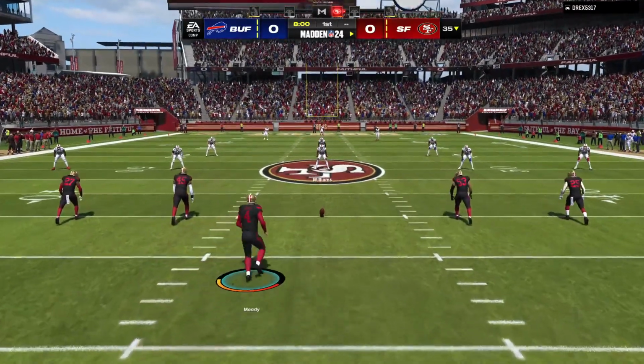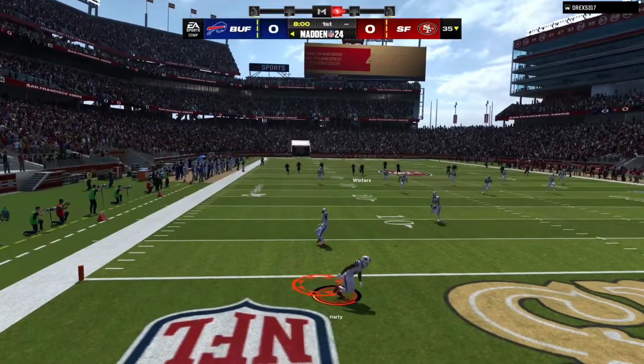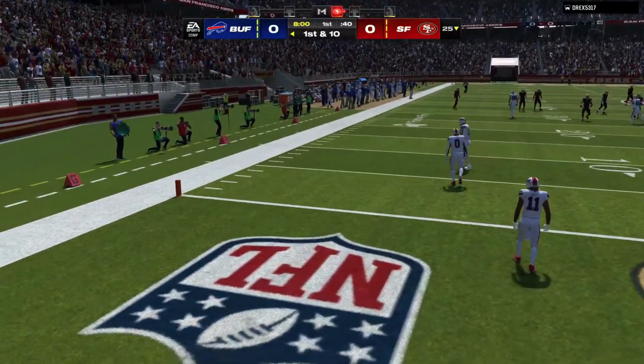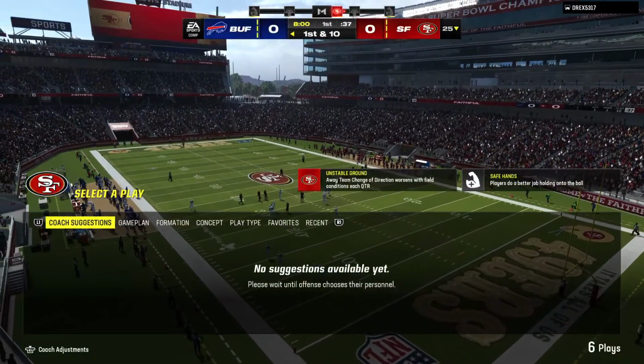The kicker, Jake Moody's got it teed up. And we are underway now from Santa Clara. And that one will bounce out of the back of the end zone, so we will start here at the 25.